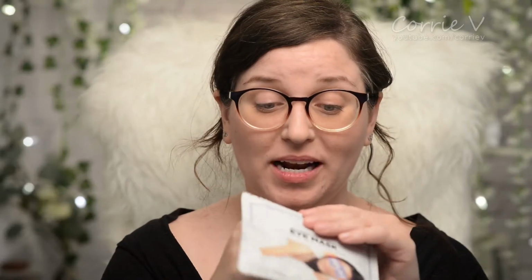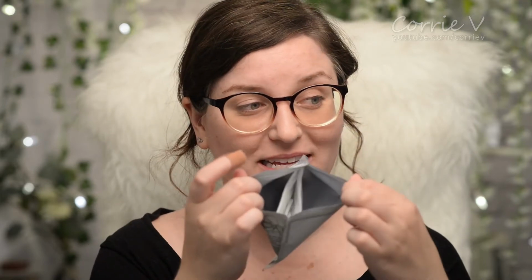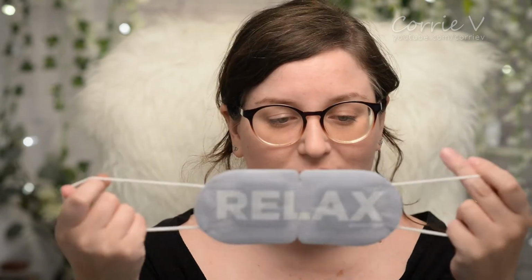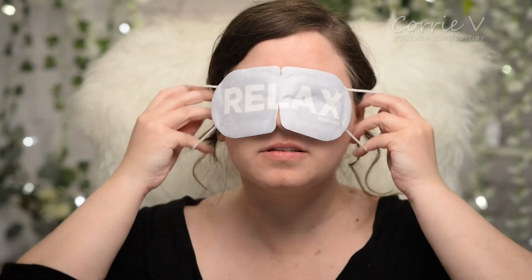Let me go ahead and open it up and we will take a look and smell and see what the product is like. So here's what it looks like. It just says relax on it. Doesn't really smell like anything quite yet, but I'm going to go ahead, I'm going to be blind here, and take off my glasses and just throw it on. And then I will check back with you in 10 minutes.